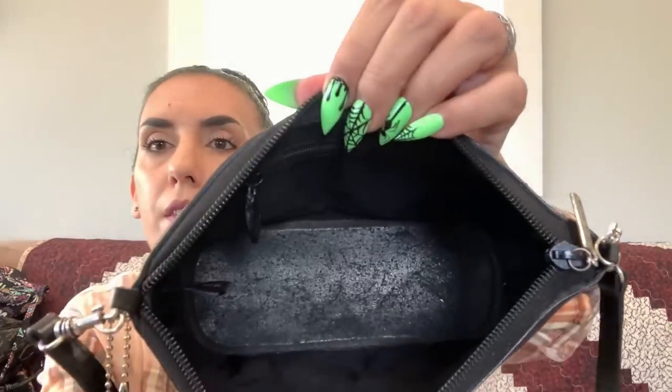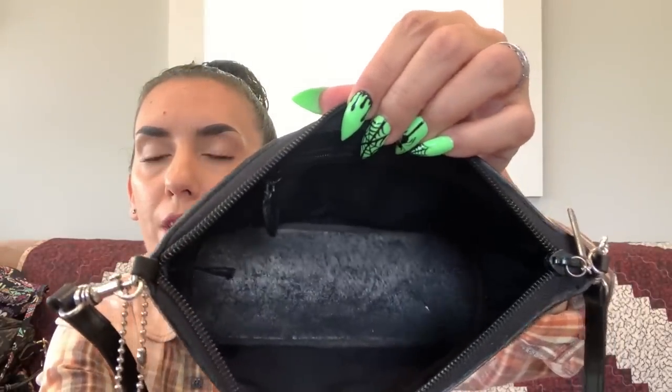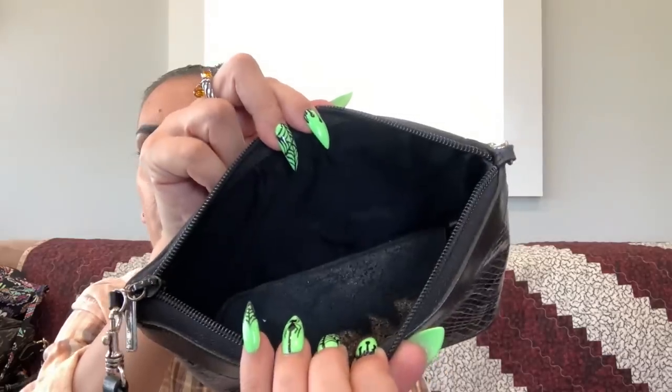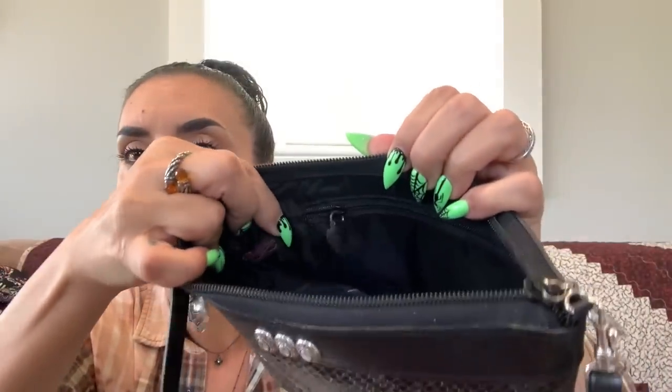And zipper closure. The interior has a little bit of scratching down there because it is leather. There's your zipper, okay? And there is a Brighton tag right there. All right, I like this one. So this is super cute, and we're gonna do $35 on it.